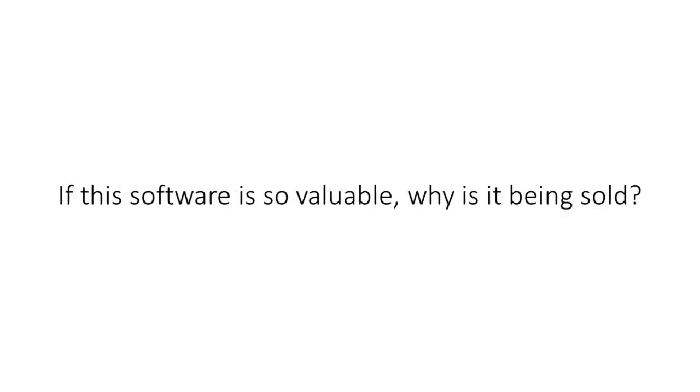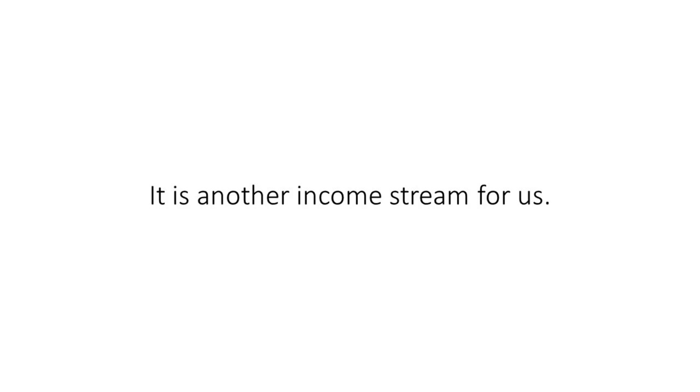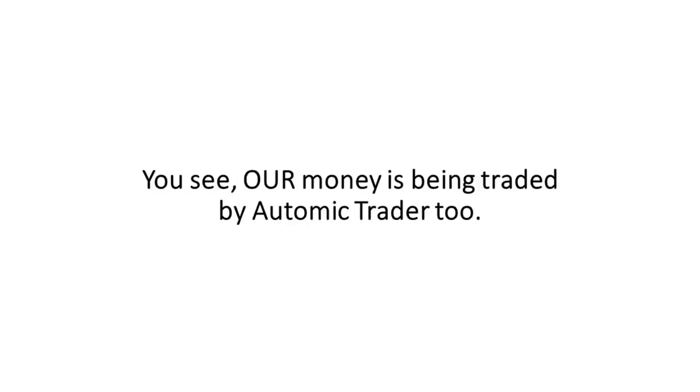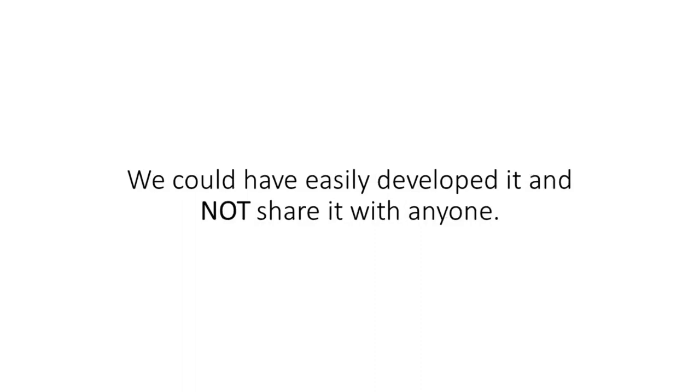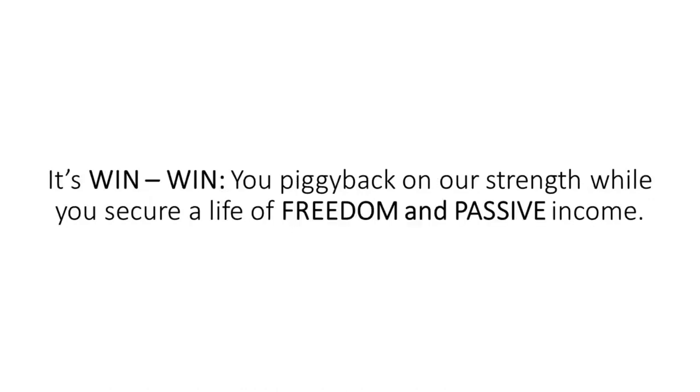If this software is so valuable, why is it being sold? The answer is simple. It is another income stream for us. You see, our money is being traded by Automic Trader too. We could have easily developed it and not shared it with anyone. But we're businessmen. We stand to make more money sharing it with you than harboring it for ourselves. It's win-win. You piggyback on our strength while you secure a life of freedom and passive income.